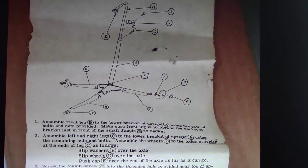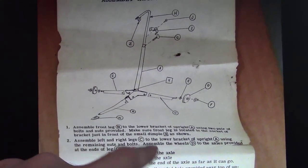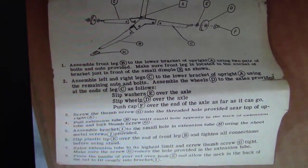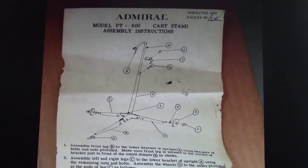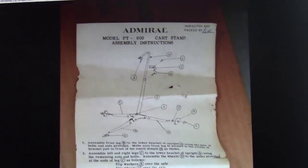I also appear to be missing one of the screws. There should be two on each leg, so six screws total, and I only have five. Might have slipped out, might be around somewhere, but I haven't found it anywhere. At any rate, it didn't cost a whole lot, and if I have to replace one screw, no big deal. And while I don't have the original assembly instructions, at least I've got this photo of them and I can save this.